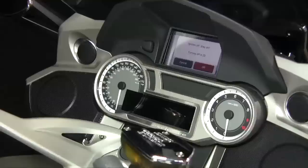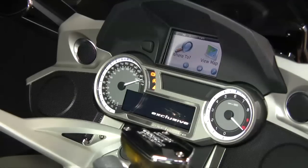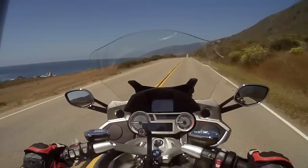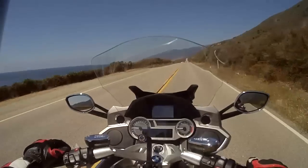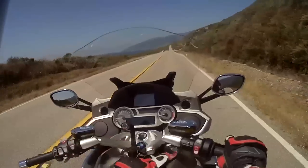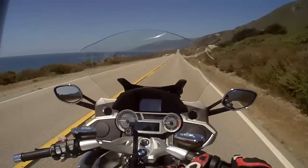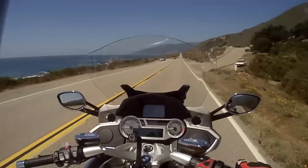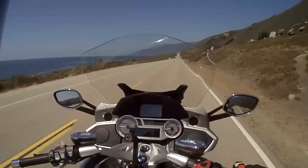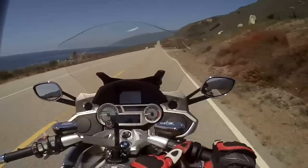The gauges, by the way, are absolutely beautiful in the day, and maybe even more so at night. They're a little bit easier to read in the daytime, because you've got your analog tach, speedometer. Now, we also have right here your mode for your engine power delivery. Right now we're dynamic. You want to be a sport rider? Keep it in dynamic. That's the greatest performance, quickest response.